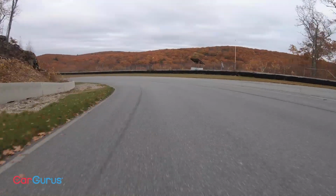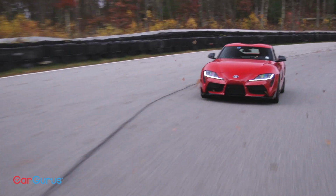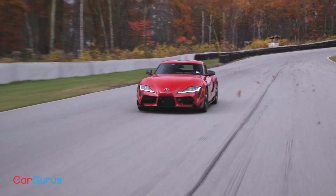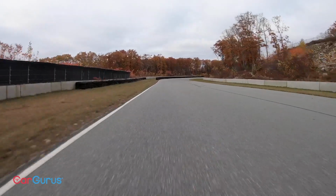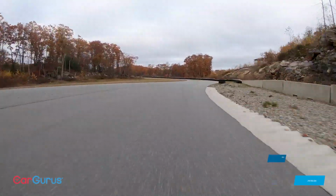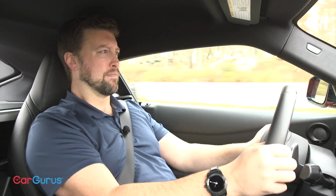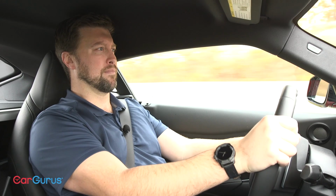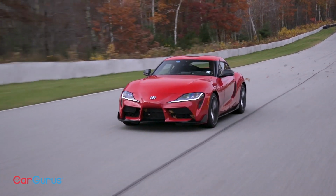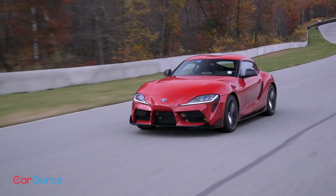But some early dyno testing on the web has shown those numbers actually might be understated. Frankly, that wouldn't be uncommon for a BMW engine. Still, Toyota's choice to run a 6 instead of a bigger V8 will save you money on gas. To be specific, the Supra is rated at 24 mpg city, 31 highway, 26 combined. But be ready for that number to drop quite a bit when you're on the track. Power is sent to the rear wheels through an 8-speed automatic transmission with paddle shifters and a sport mode.